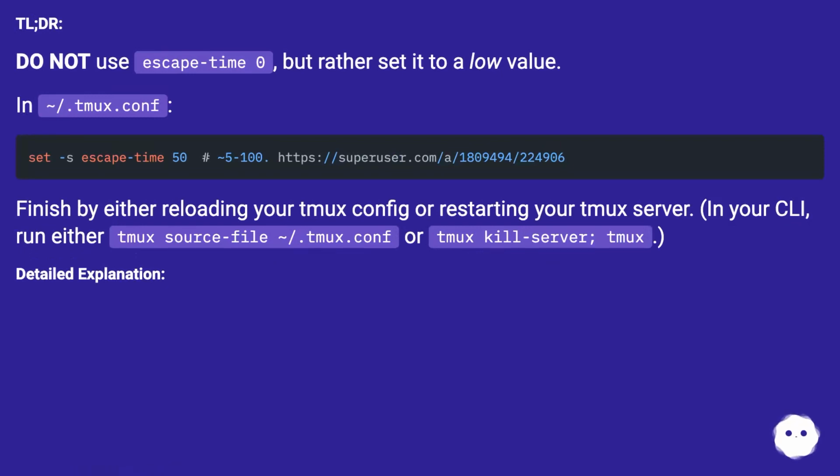TLDR. Do not use escape-time 0, but rather set it to a low value in ~/.tmux.conf. Finish by either reloading your Tmux config or restarting your Tmux server. In your CLI, run either tmux source-file ~/.tmux.conf or tmux kill-server, tmux. Detailed explanation.